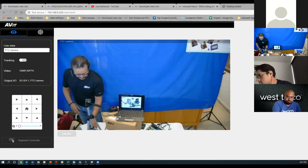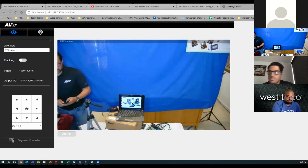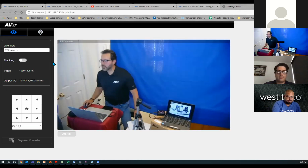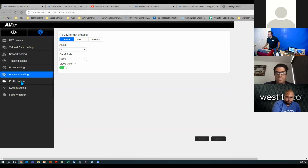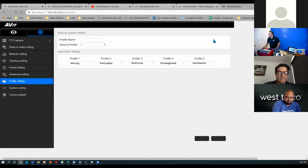Okay. Advanced settings. So profile. Esto es importante para entender esto. Estos perfiles. So all these, there you have 5 profiles. All these profiles, your presets, tracking settings, all that information is saved to a profile.